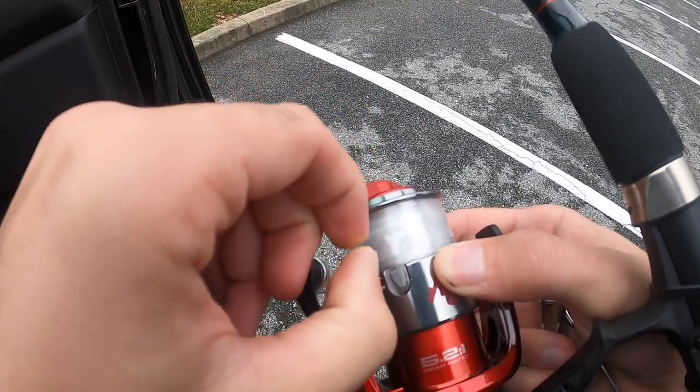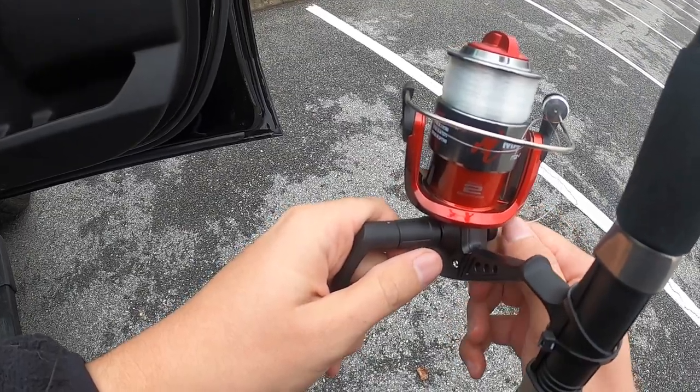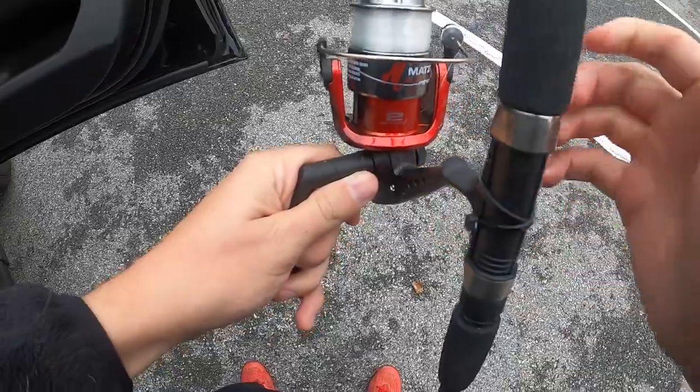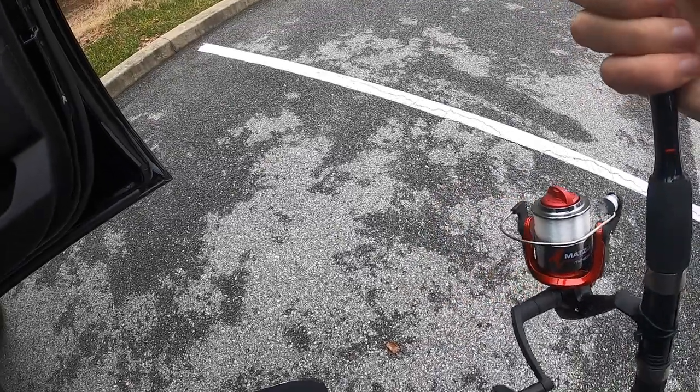This is always the fun part. Trying to get this plastic off. I have no clue, actually. I don't think it said what pound monofilament this is. Probably like 6, maybe 8. Not a bad sounding drag. I can mess with that.